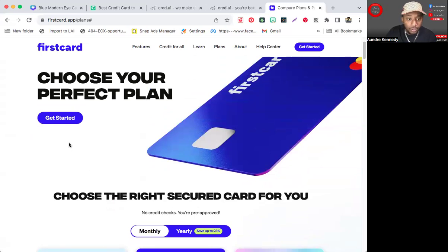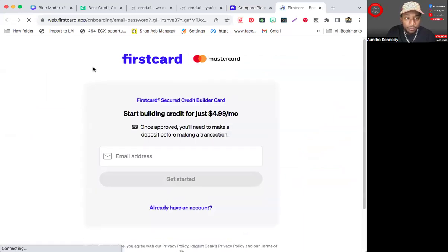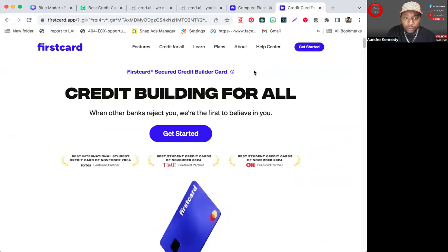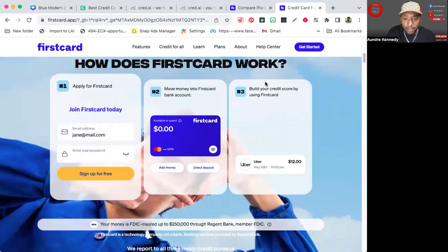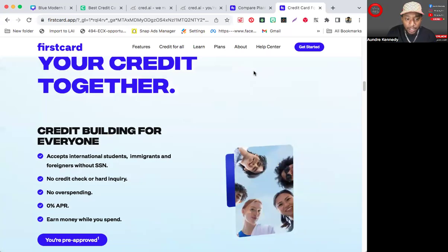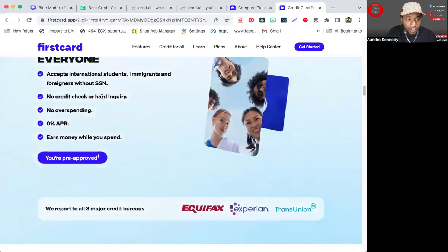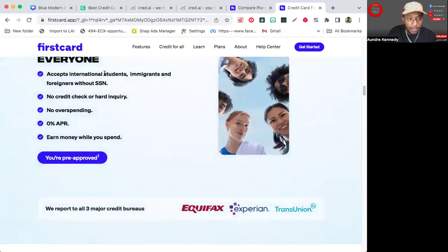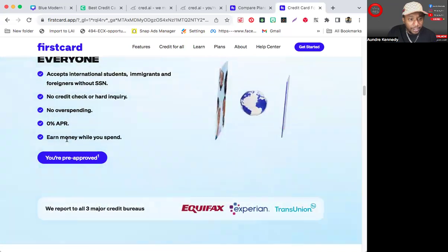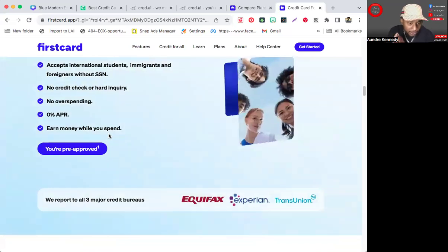No credit checks, you're pre-approved. You get started, you run through the application, very simple application, takes about a few minutes, and boom, you are in with the First Card credit builder. Okay. Very good. First Card, 0% APR, no overspending, no credit check or hard inquiry, accepts international students, immigrants, foreigners without a social security number, and you earn money while you spend. Okay. So that is the top three.